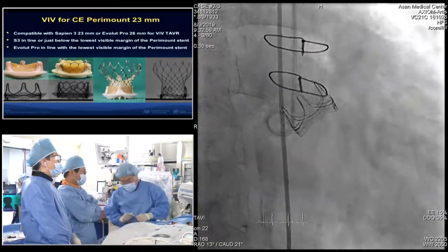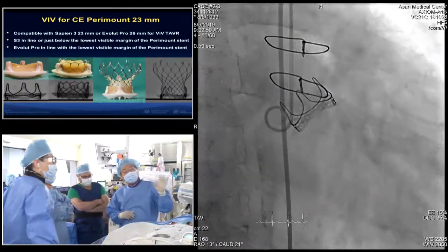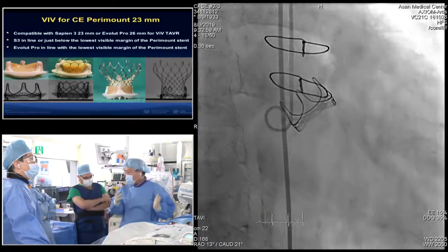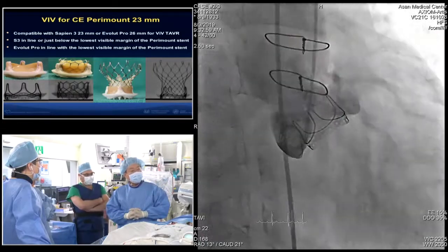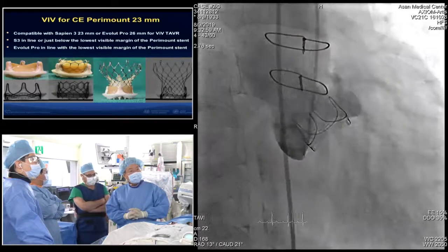And so, I would like to discuss with David. David, what do you think? The 23 Carpentier-Edwards, a 23 Sapien 3 is quite reasonable. I think you could use either in this case. There's plenty of room; you could use a 26.